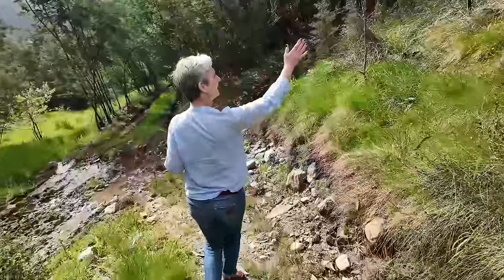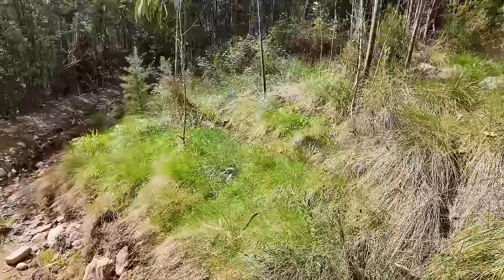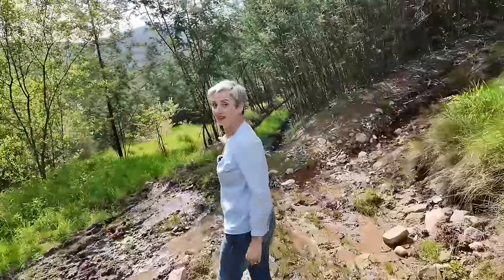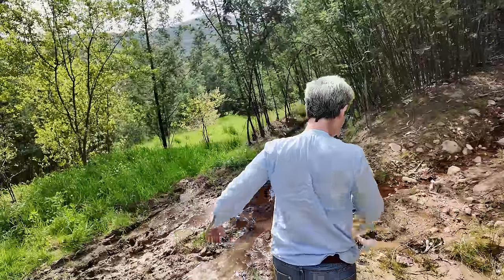So the boundary is about here for that portion of land. Yep. And then we come to this sort of crossroads, which is an old pilgrim track, apparently. Oh, okay. So then we have to cross it strategically.